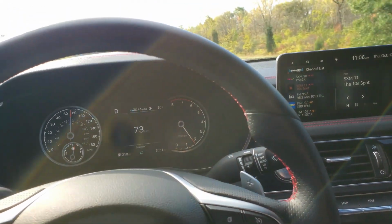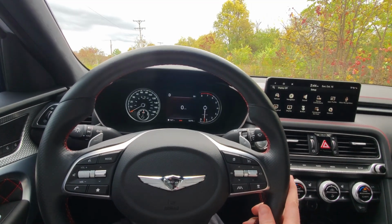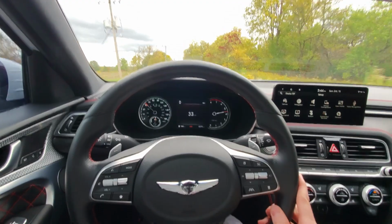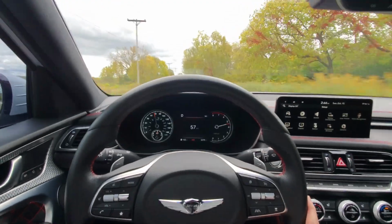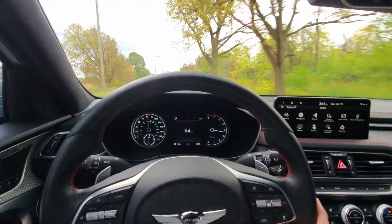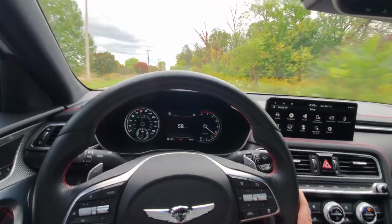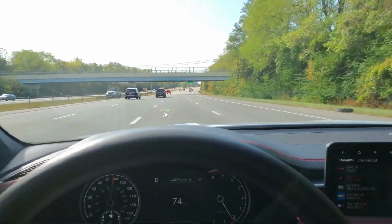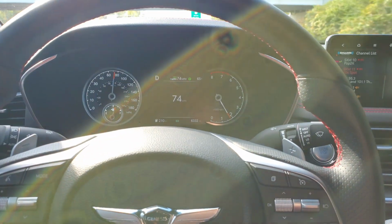It pulls crazy hard from a standstill. It's got serious loads of torque, especially if you get the all-wheel drive model. But all that being said, this car definitely is fun to drive, and it does have nice, sporty, tight feeling steering. However, it's just not the same as a true sports car experience. I don't really know how to describe that to you guys. If you've ever been in a sports car, you just know how it feels, like I don't know how to explain it.